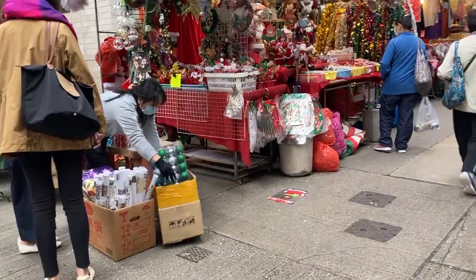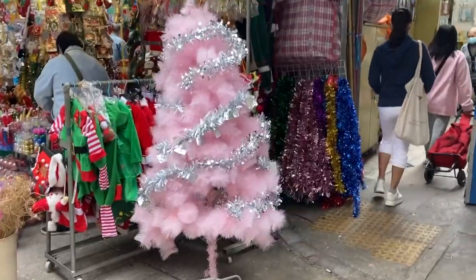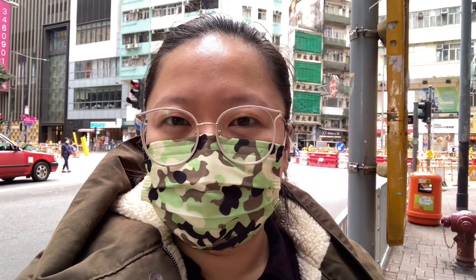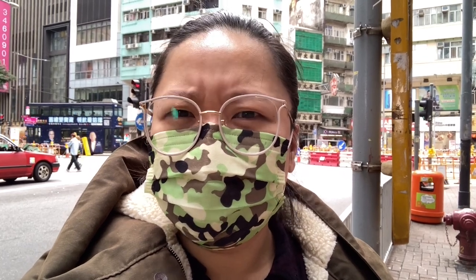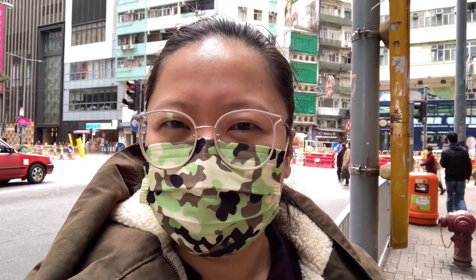stands like that, selling Christmas decorations. This is a pink tree. So yesterday we went to a secondhand shop for the Christmas decoration. Today let's go to see another, I think, very unique place where they sell liquidation things, because I still need some lights, Christmas lights. So let's go find out.